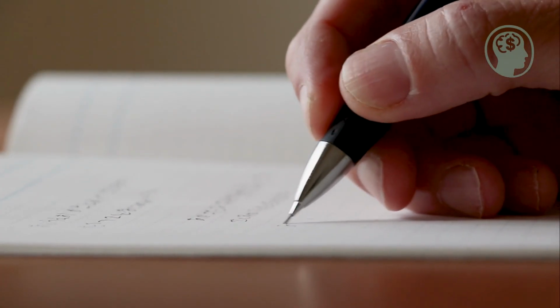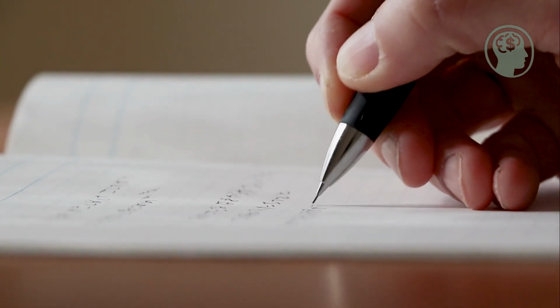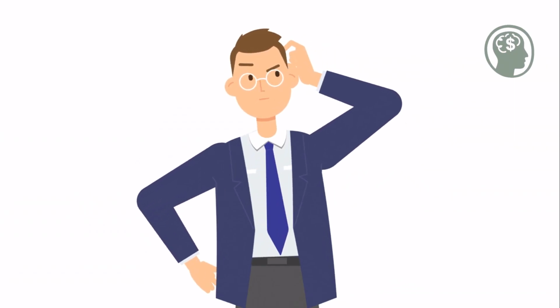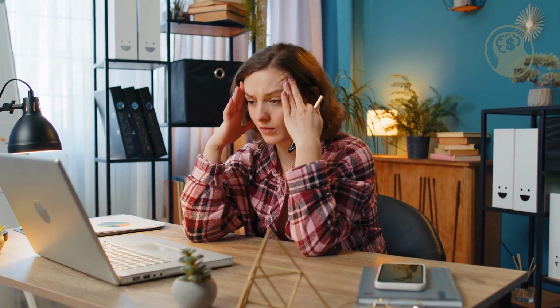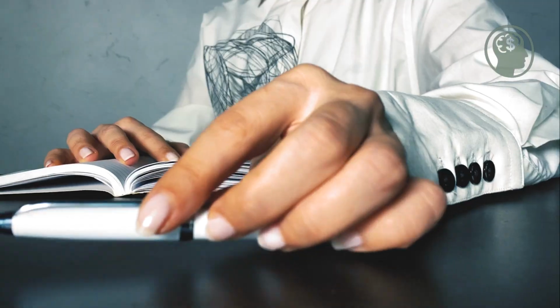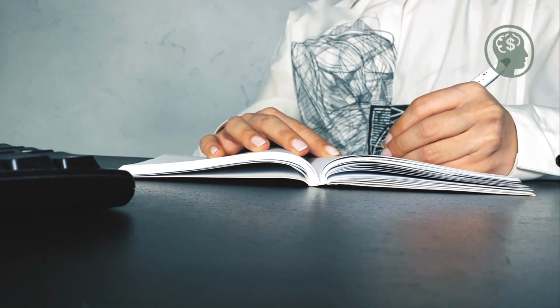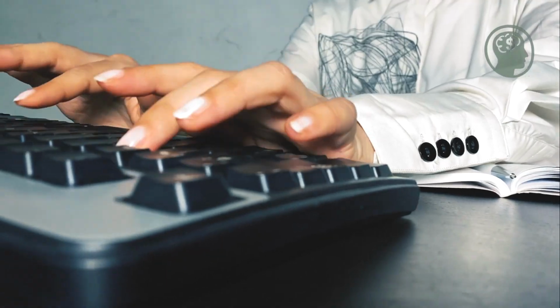Step 3. Write a script. Don't skip this. Here's the mistake I made early on. I tried to wing it without a script. Result? My videos were messy, rambly, and hard to follow. Writing a clear script before recording saves time, improves pacing, and makes editing easier.